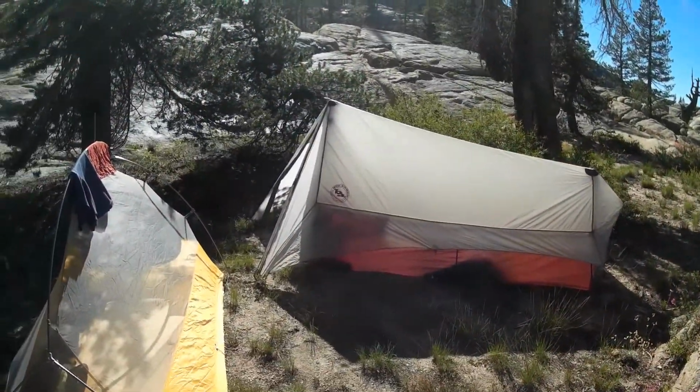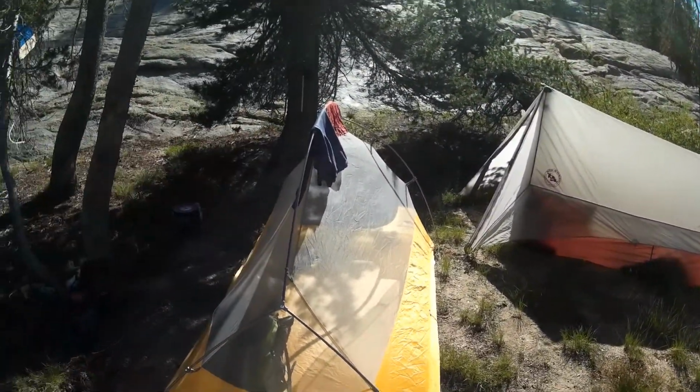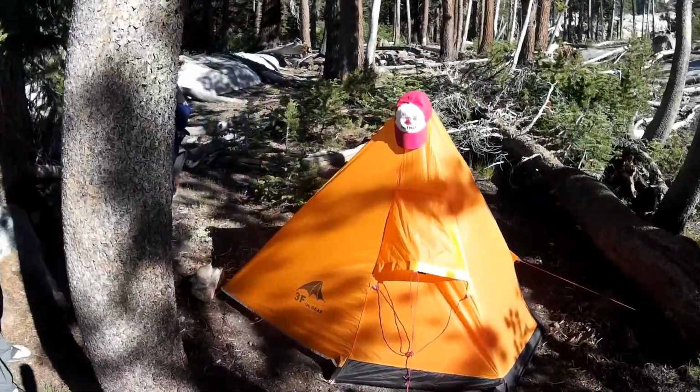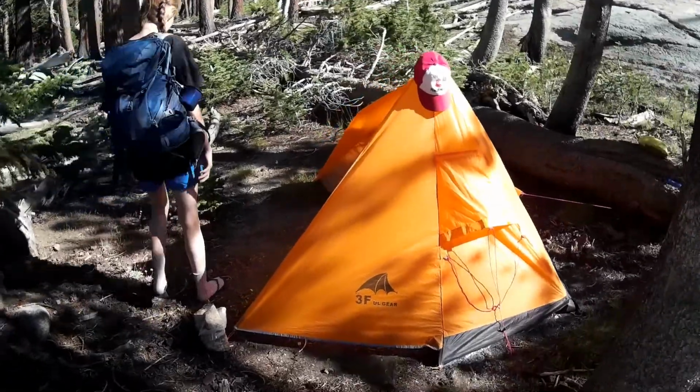Alright, we got all the tents set up. A little bit of a tight fit over here. And we have the 3FUL gear tent over here. And I think it's going to work out.